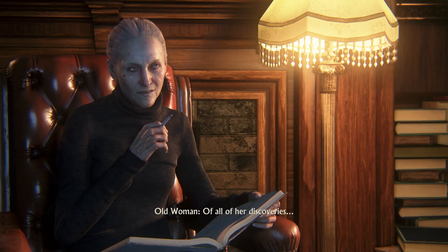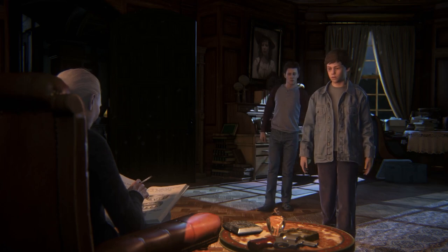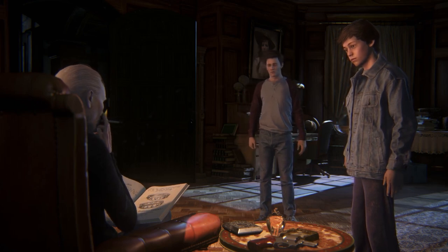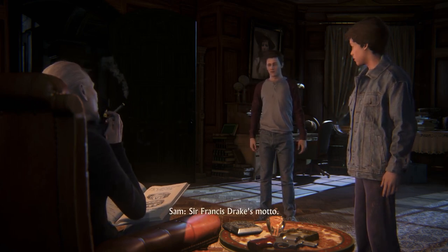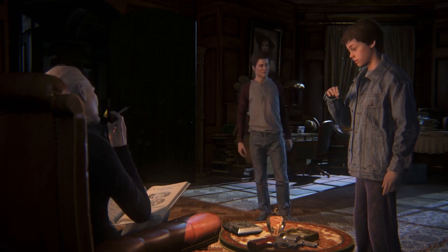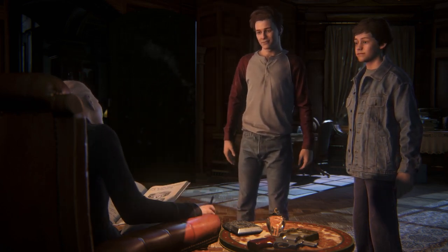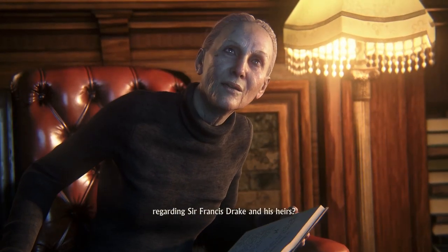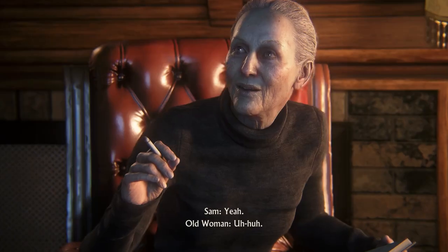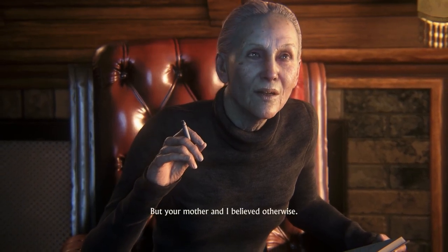Of all her discoveries, this would have been her crowning achievement. Sic Parvus Magna. Greatness from small beginnings. Sir Francis Drake's motto. Yeah, Latin and historical figures. Those were our dinner conversations. We were a weird family. Did she ever tell you her theories regarding Sir Francis Drake and his heirs? Sir Francis Drake didn't have any heirs. Yeah. That's what history tells us. But your mother and I believed otherwise.